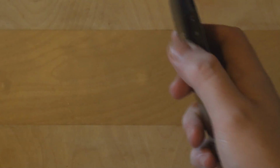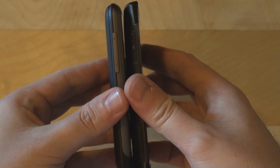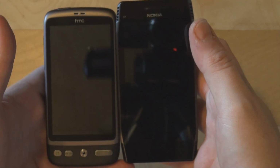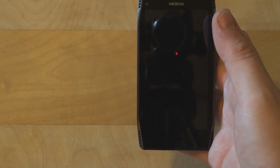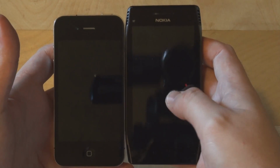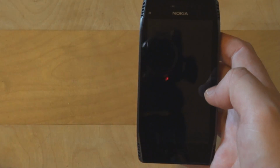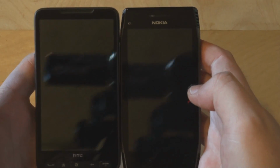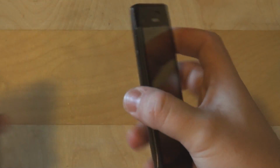Let's see how it compares to the HTC Desire. They're pretty much the same in terms of height. Compared to the iPhone 4, it's definitely taller, but the screen is also bigger. And let's take a classic, the HTC HD2. They're quite about the same tallness and thickness.